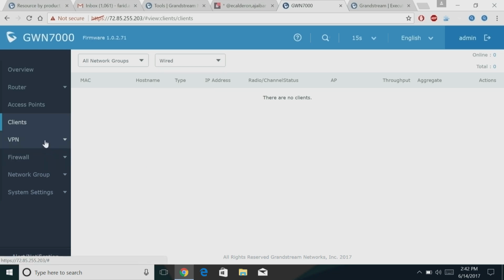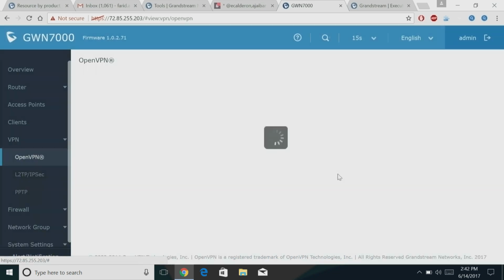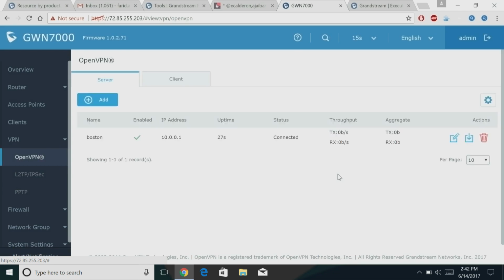Let's move on to VPN. Very exciting topic. Security, connect remotely. You can have this router connect. We can have a UCM if you're using the UCM or any type of IP-PBX. You can put it behind this router, and then have the phones, instead of connecting directly to the UCM, VPN into this GWN router and have the phones registered to the UCM or to the PBX.